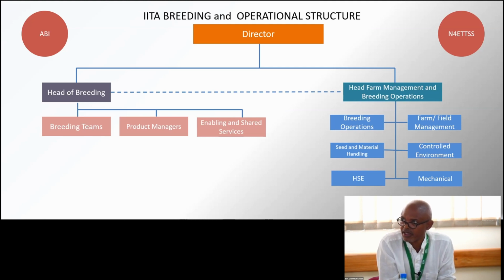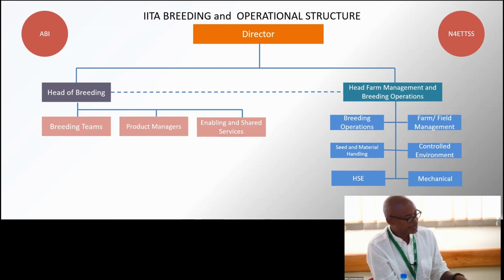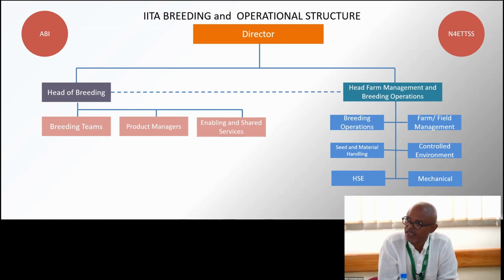So then on the right side, it's head of farm management and breeding operations, reporting directly to the director and having a strong link with the head of breeding. And under that, we have breeding operations. So we have different teams, like people like Teresa and Peter will be working with me. We might retain some of the technical people where they will stay with the breeders, so that they will be liaising between the left and the right. So then we have the farm and field management, which will be mainly the farm managers that you met today. And then we'll have seed and material handling under breeding operations, and controlled environments, greenhouses and glass houses.